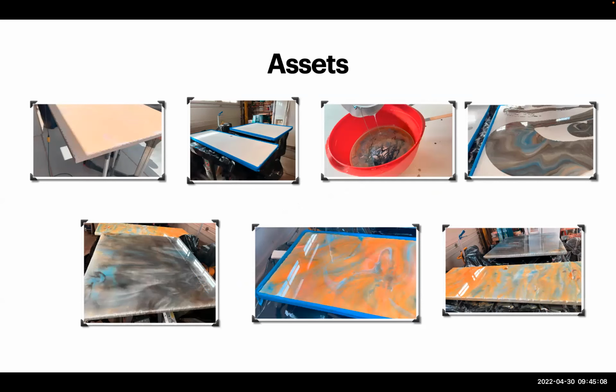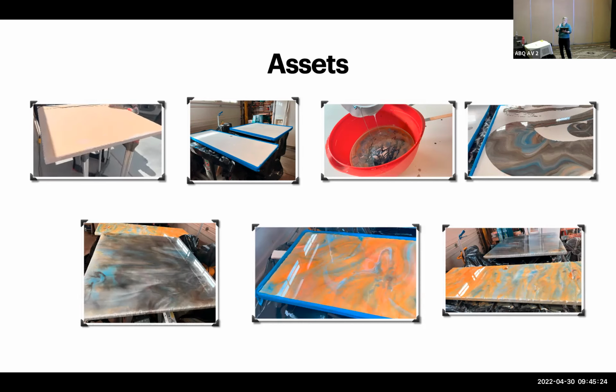Okay, so we're following along, and these are my series of assets. Some are video, some are standard images. Okay, let's see if I can, all right, that one's going.